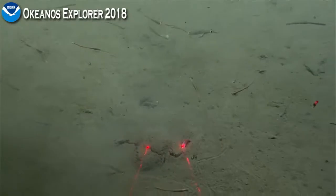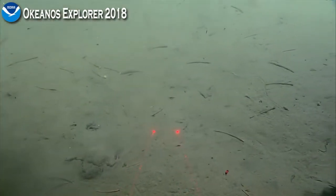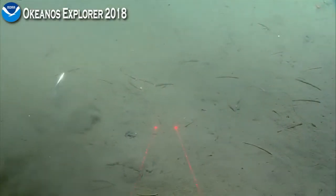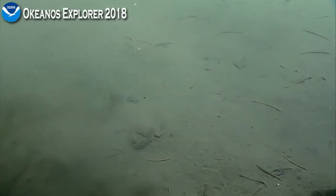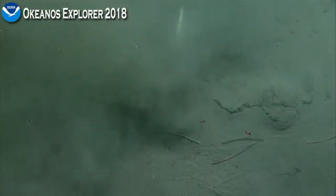Yeah, can you drop down where the lasers are, just to the left of the hagfish? Sure we can. There's going to be a lot of dust and fish there, so I'm not sure what you're looking for is going to still be visible, but we can try. His head is poking out there. That crack lower right. Yeah, just letting it clear out. And I'm going to back up a little bit so I can get some tilt.